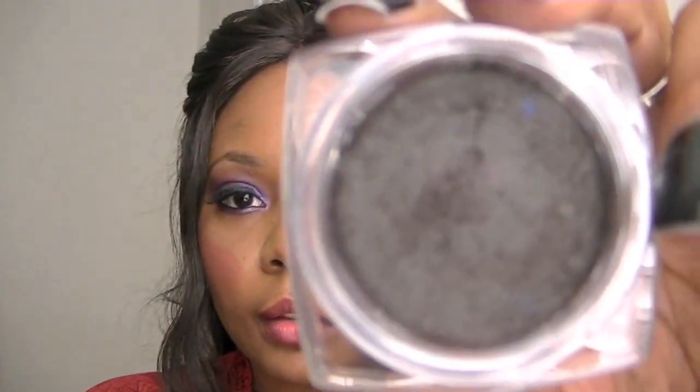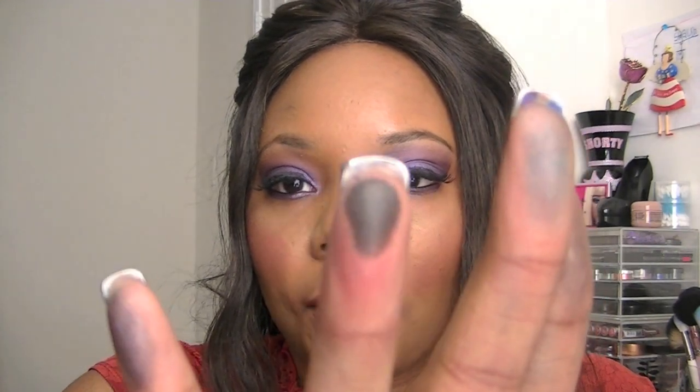The last one I have is the Continuous Cocoa, and they do come with this little silver push down thing in it, but I took mine out, and there's that. And then I will swatch that on a clean finger, and it's like a deep brown. Great, great, great for the outer V.